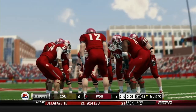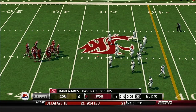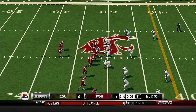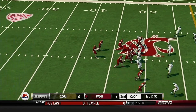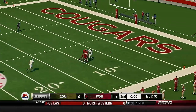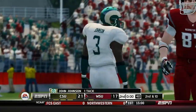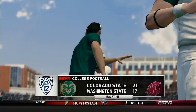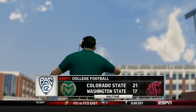Guys, I really like what the offensive coordinator is doing here. Throwing it on first and second down will keep the defense guessing. I guess he'll throw this one as far as he can and hope for a miracle. He wants it all, going long. Incomplete. We've seen quite a bit of offense here as we reach halftime. The Rams lead it by four.